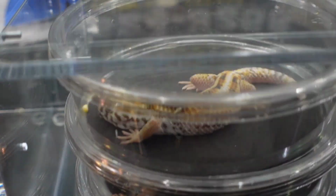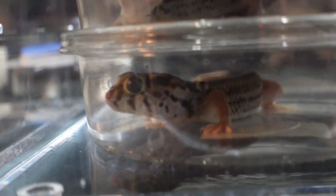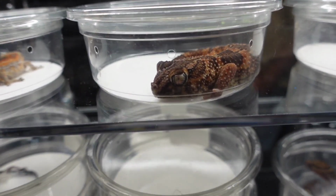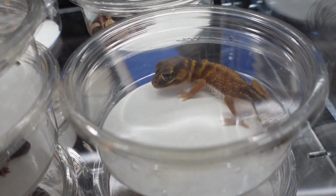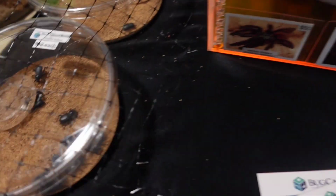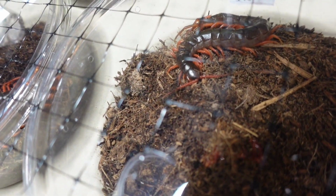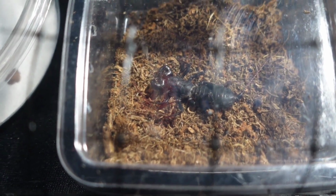Check out those beauties. Frog-eyed geckos. Oh, looks really nice. An upside-down tail gecko. Very nice. I don't see this too often. Bibron's geckos.